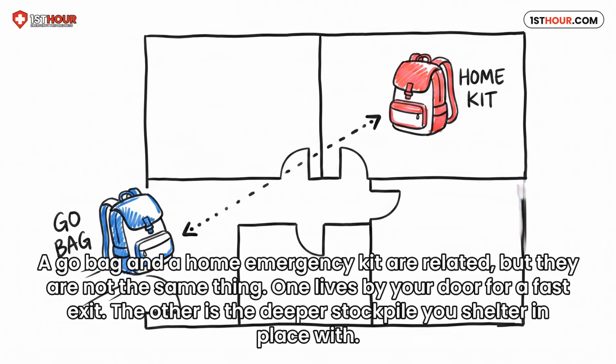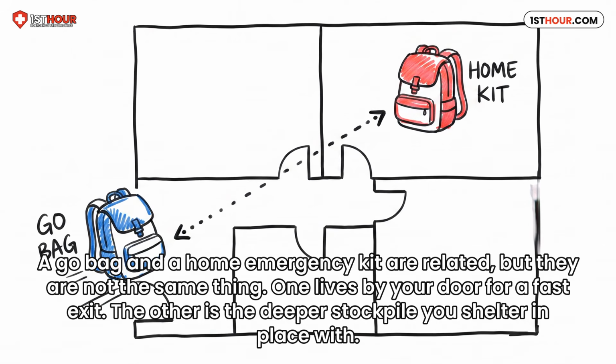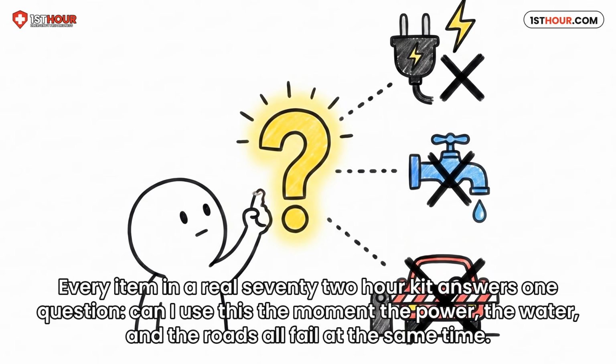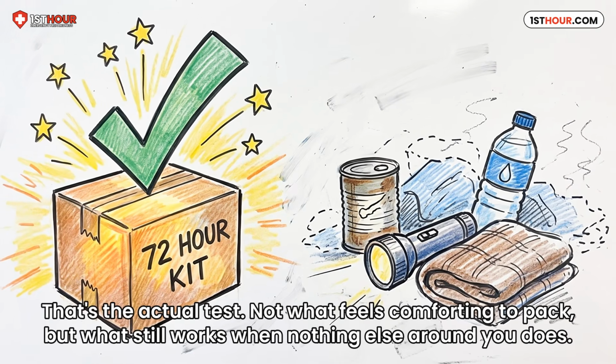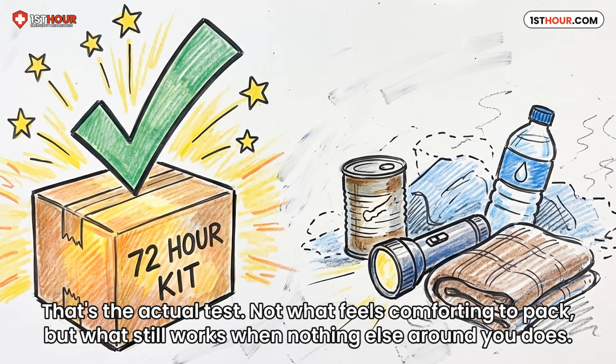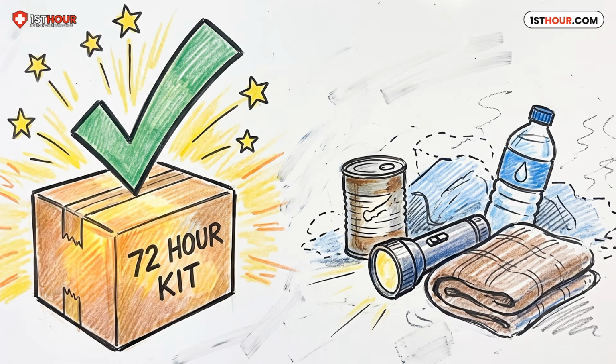A go bag and a home emergency kit are related, but they are not the same thing. One lives by your door for a fast exit. The other is the deeper stockpile you shelter in place with. Every item in a real 72-hour kit answers one question: can I use this the moment the power, the water, and the roads all fail at the same time? That's the actual test. Not what feels comforting to pack, but what still works when nothing else around you does.